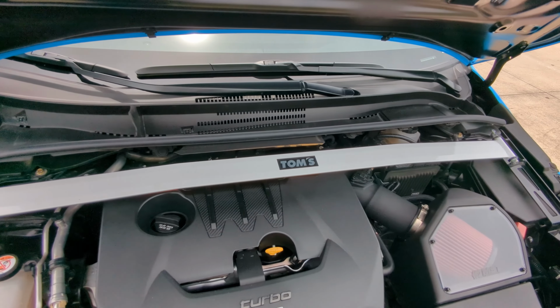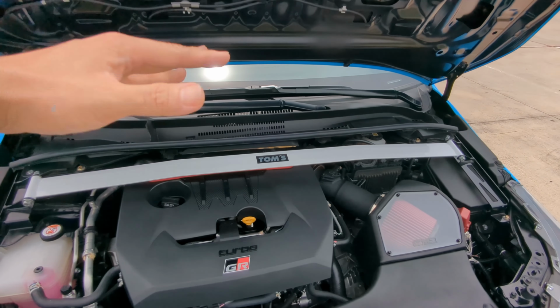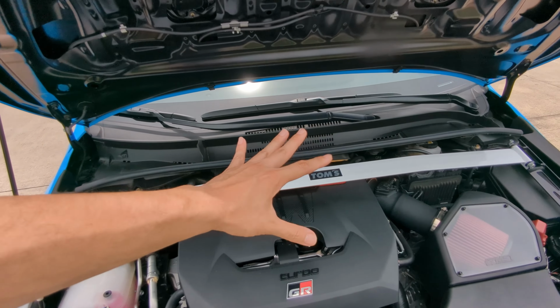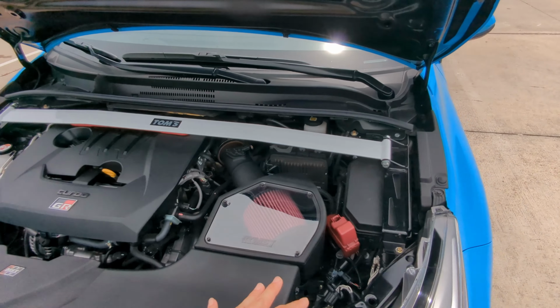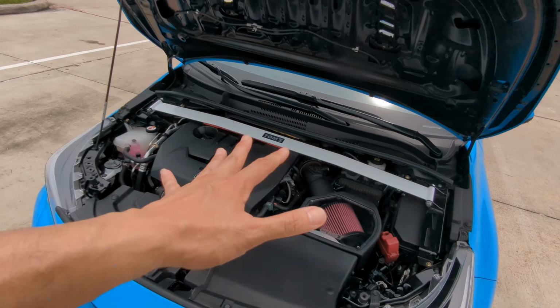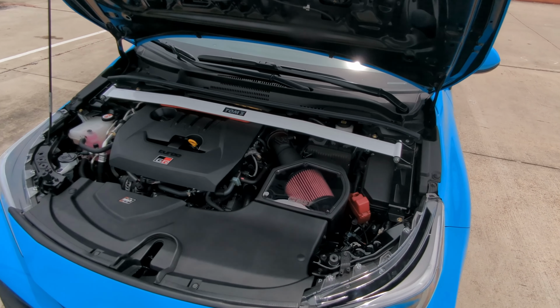I have a full downpipe, like 3-inch all the way back. So it'd be the MST downpipe with the 6-element, I guess, mid pipe is what you would call it. And then from right here, obviously you have the Tom strut bar. I believe this was the very first performance mod that I installed for the car.